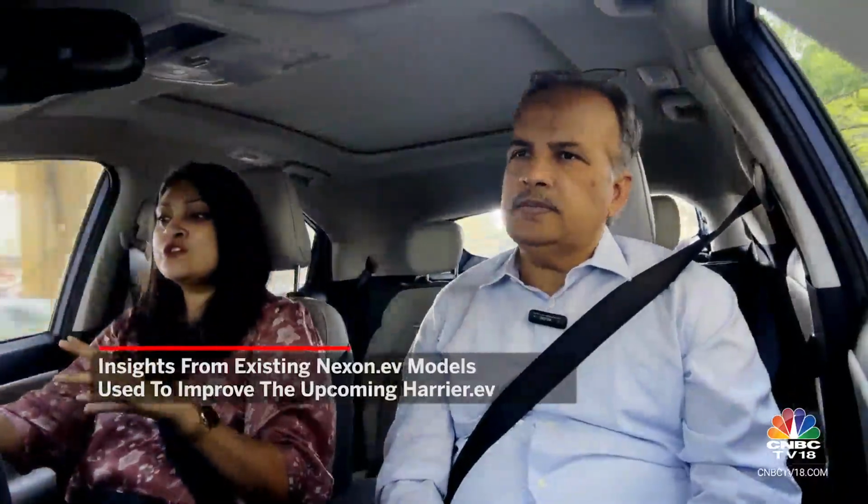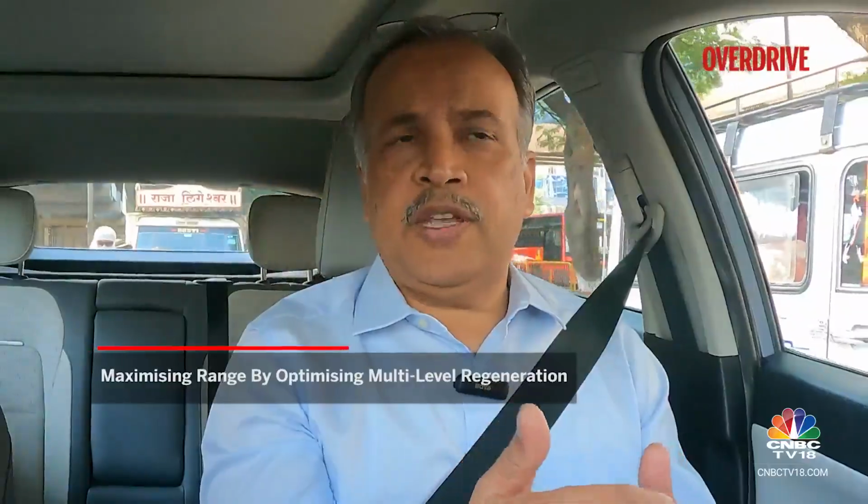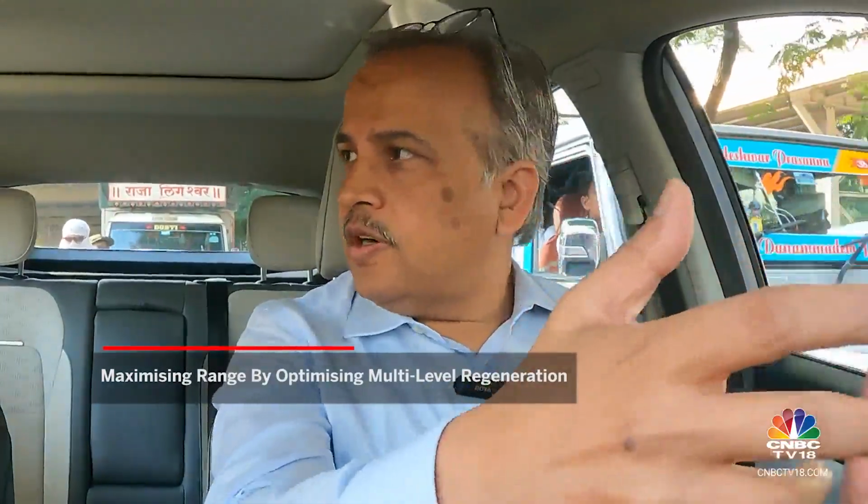The data that has been collected from, say, the Nexon EVs in the past 5 years, how is that going to be used to make a very strong product in the future, say, for the Harrier EV? One of the early insights that we had was on the amount of regeneration that you could have on the cars. Of all the energy consumption that happens on an electric car, the regeneration returns back between 25 and 30% of the energy. So if you have optimized your regeneration in the best way, then it gives you a good amount of extra range.